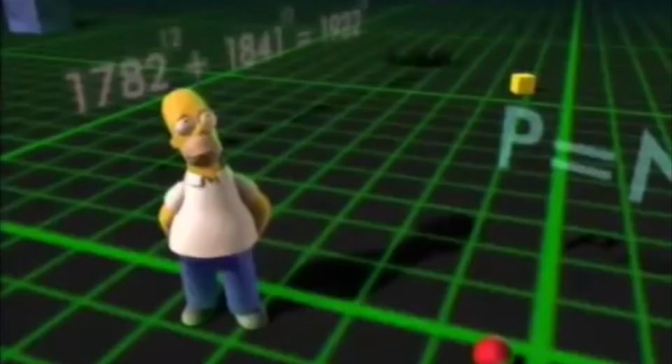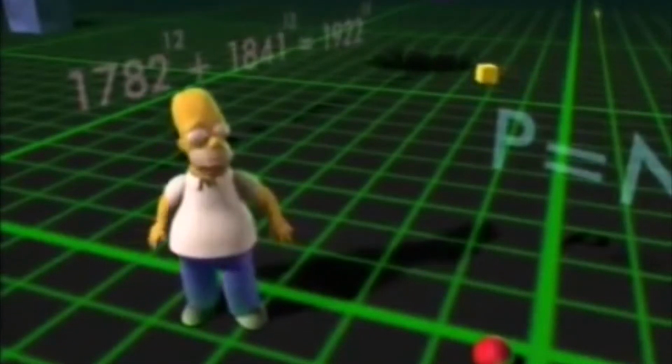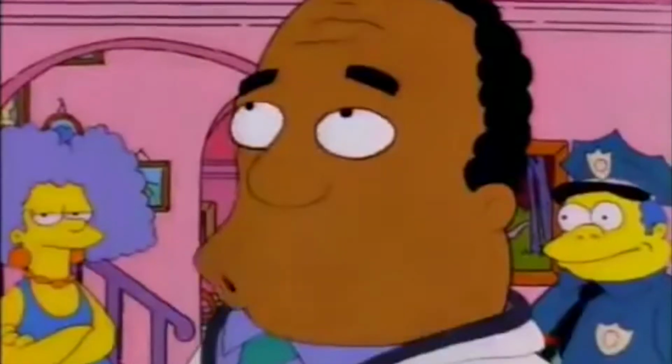Homero, te habla tu médico, el doctor Julio Hibbert. ¿Puedes decirnos cómo es ahí? Es como... ¿Alguien vio la película Tron? No. No. No.